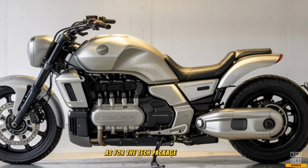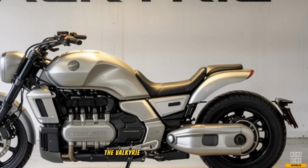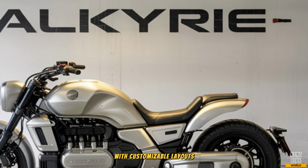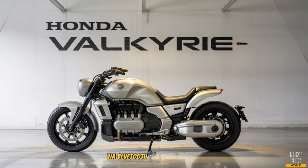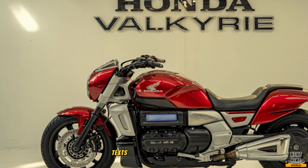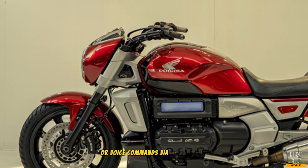As for the tech package, Honda's gone full premium without other complicating things. The Valkyrie features a 7-inch TFT color display with customizable layouts, integrated navigation, and full smartphone connectivity via Bluetooth and Apple CarPlay. You get access to music, calls, texts, and maps, all managed through handlebar controls or voice commands via your helmet intercom.